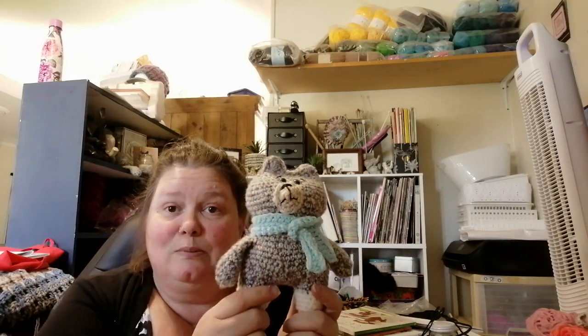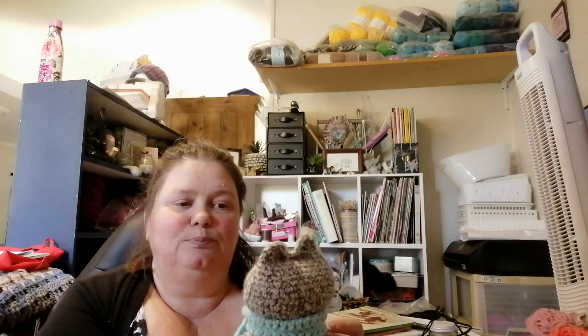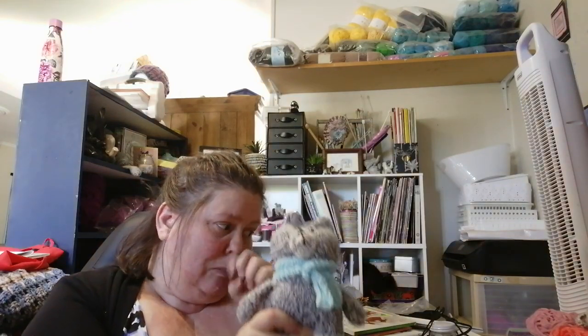Please don't judge me. I'm really proud of this, but to a lot of people it's probably like, oh my goodness. But I'm very proud of how he turned out, and I think he's adorable. So his arms are crooked, his face is squiffy, like his eyes are, he looks like he's worried, but I think he's adorable, and I think Josh is going to love him. So that's for my son for his birthday.